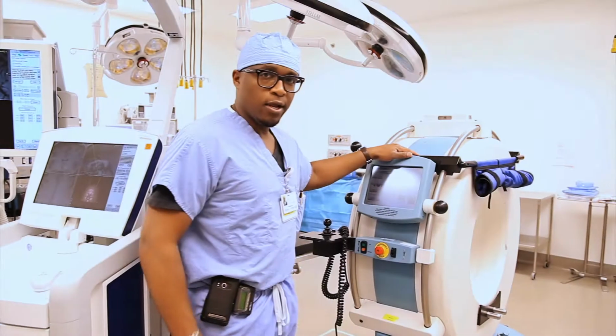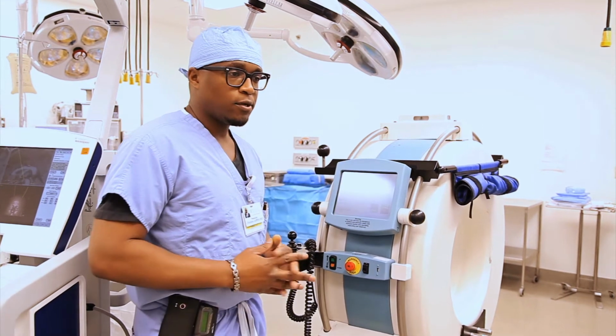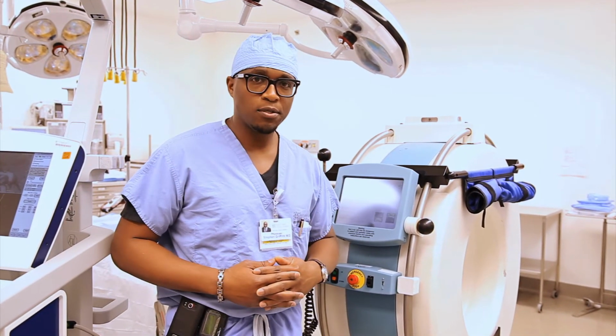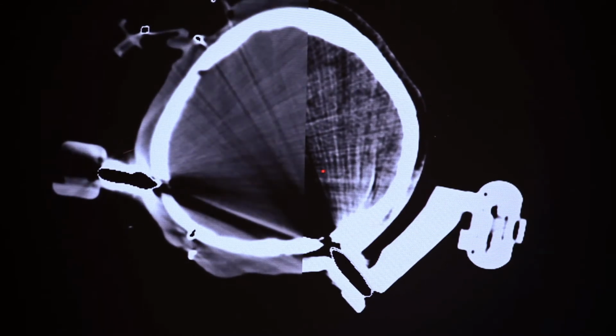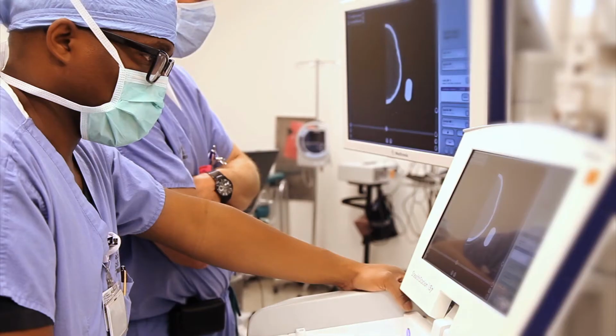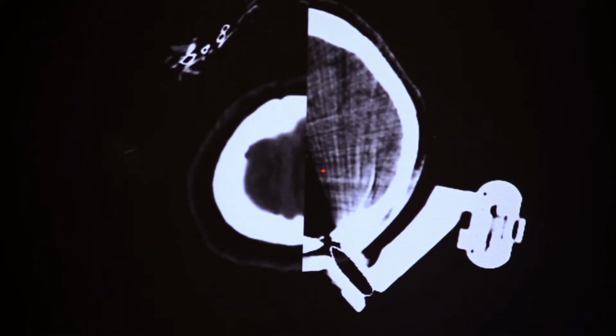This equipment right here is our CereTom CT scanner. This CereTom CT scanner allows us to obtain intraoperative images of the patient so that we can receive confirmation of where we ultimately place our electrodes.